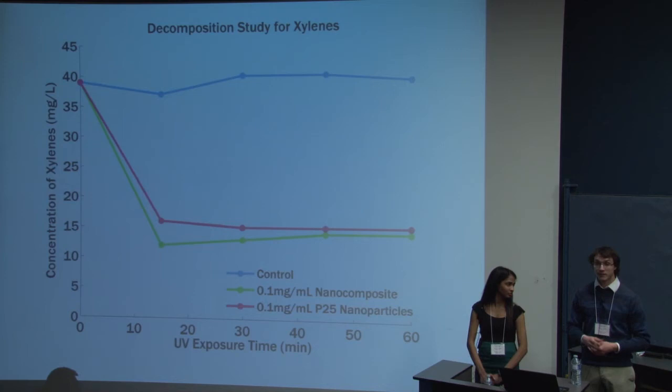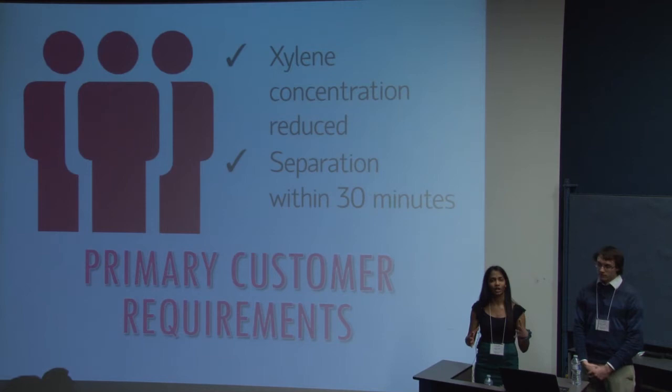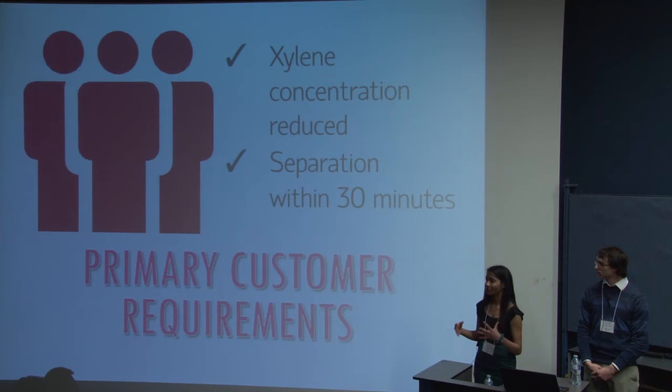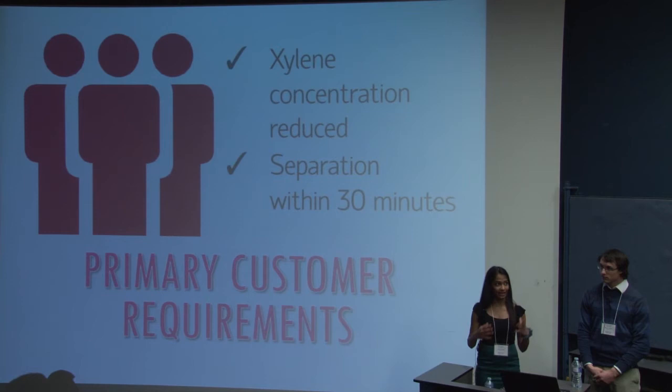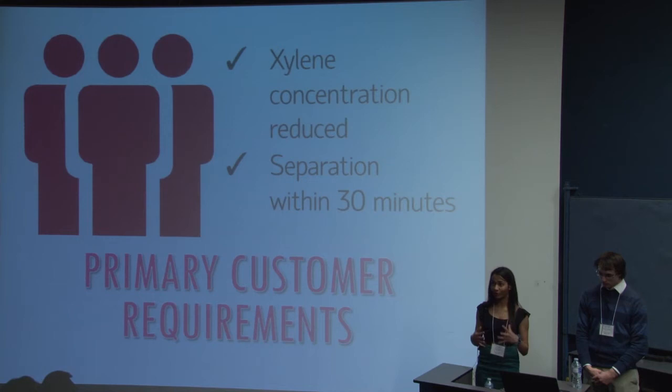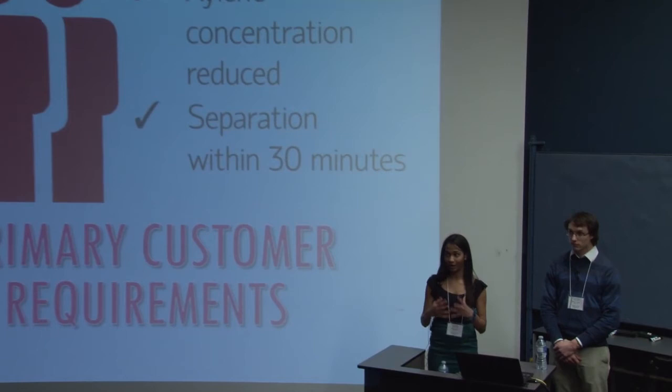So it's evident from a lot of the testing and characterization data that we just presented that our composite does actually meet all of the primary requirements that we set out to meet initially. The biggest primary requirement we tried to meet was the BTEX degradation. And from the xylene degradation study, it's evident that we are able to almost completely degrade the xylene and especially keep it below that US EPA level. And second of all, we were able to produce a particle that was magnetically active and as a result will be magnetically separable if we apply it on a large scale basis.